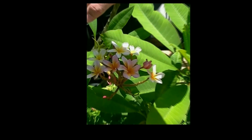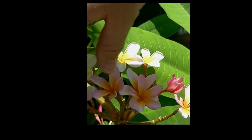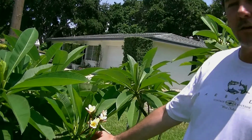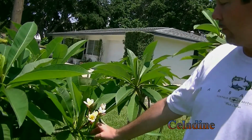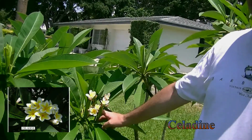Okay, let's take a tour. I specialize in plumeria. Most people recognize them as the Hawaiian flower or the Hawaiian lei flower. This is one variety here that I have that's called Celadine. It's yellow and white, and it has a citrus or lemony smell to it. This is great for making leis.